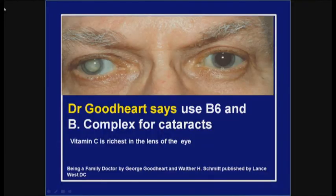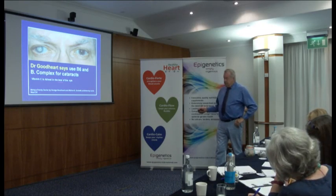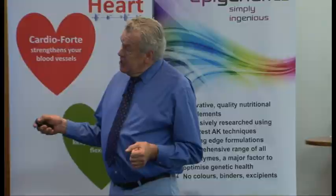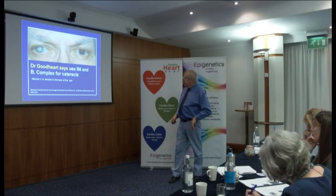Okay. We tend to find that with research, vitamin C is also very important here, because vitamin C is richest, in fact, in the lens of the eye of almost any part of the body there. So the vitamin C is to act as an antioxidant against the environmental pollutants that can cause oxidative reactions.